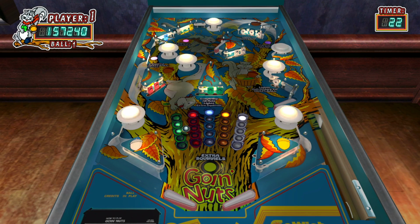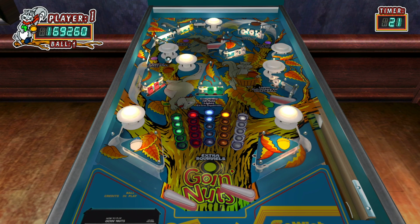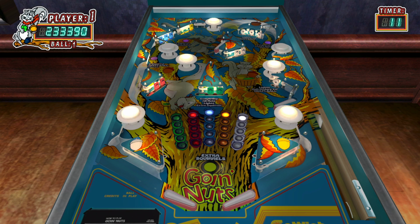So you've just got a ton of stuff going on this table. And the good shots are going to be around keeping or returning to a multi-ball scenario, and figuring out how otherwise to improve your chances and odds.